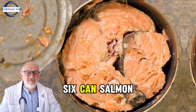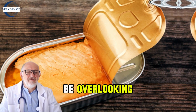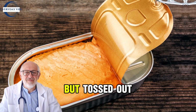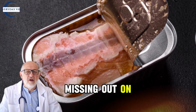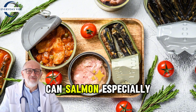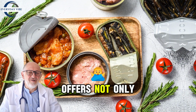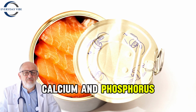6. Canned salmon with bones, a natural collagen source you might be overlooking. Have you ever eaten canned salmon but tossed out the soft bones? If so, you're missing out on some of the most valuable sources of collagen and calcium. Canned salmon, especially with bones, offers not only collagen, but also gelatin, calcium, and phosphorus.